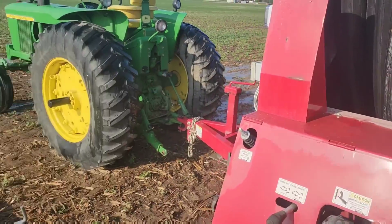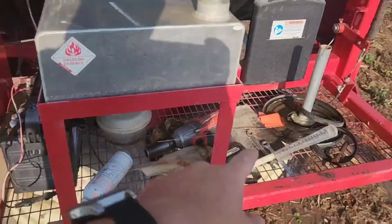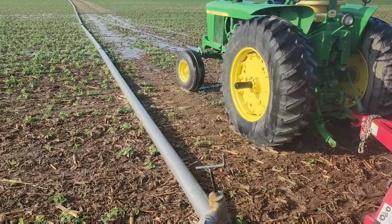I already got the gun cart lifted up. I am going to pull this first pipe apart because that one's leaking really bad. And I have a new seal right there. We'll move our end cap one place. It'll be fine.